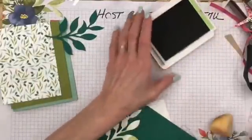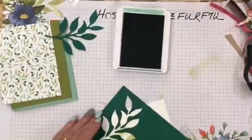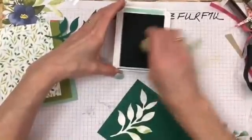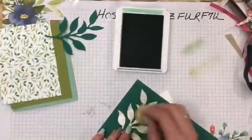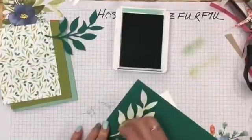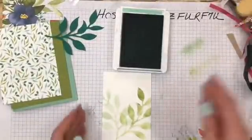Now I'm going to do the same thing, and I'm going to use a different green. I'm going to use the mint macaron. I'm going to use the same sponge. I'm just going to wipe it off a little bit. And then I'm just going to, that's bent a little bit, but get some mint macaron in there. And I'm going to go ahead and do a lighter one. Just sponging and using it as a stencil. Okay, let's see how that looks. Ooh, yeah. What do you think?